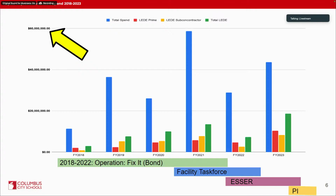What you really see the influence of in FY21 is that facility task force. So you might remember that our board authorized some adjustments that resulted in Dominion Middle School moving to the former Arcadia building. It authorized the renovations for our new World Language Middle School project, and it also authorized renovations at our former Brookhaven facility that is now the home of international and global high schools. And so you really see that influence of that spend in FY21.